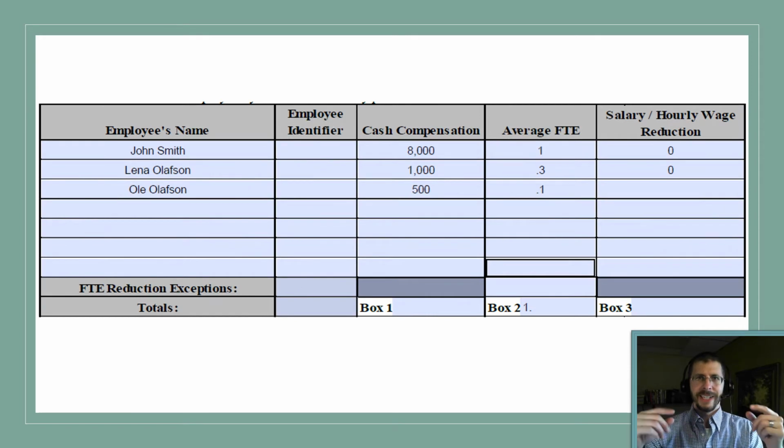All right, you're going to have to skip all the way down near the bottom. There is the original application, then there's a Schedule A, and then there's a Worksheet A. And it feels like the IRS kind of helped the SBA design this by the instructions and everything. So you're going to want to list your employees, John, Lena, and Oli. And Lena happens to be the secretary, John is the pastor, and Oli is the custodian. And then you could put an employee identifier if you want.